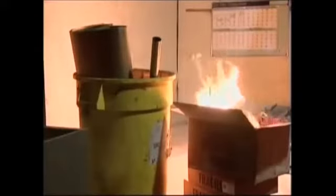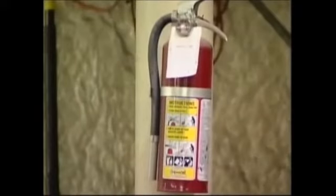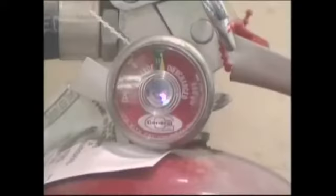Only try to fight a fire that is small and contained. If the fire is spreading, leave the area immediately. Also try to use an extinguisher that is easy to reach and in working order. That is, it is fully charged. Also make sure the extinguisher is large enough to put out the fire within 8 to 10 seconds. That's how long you'll have, because most extinguishers completely discharge their extinguishing agent in under 10 seconds.